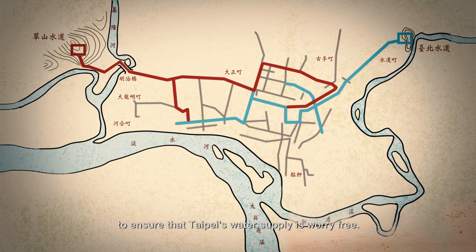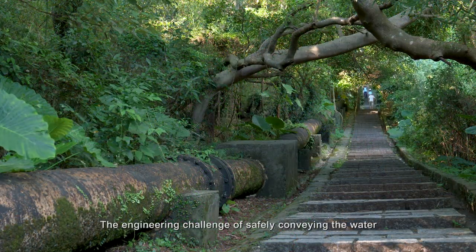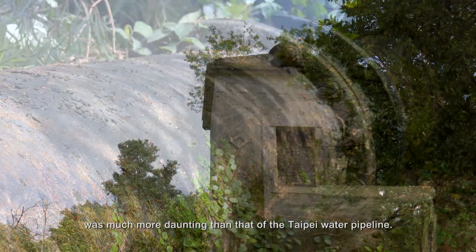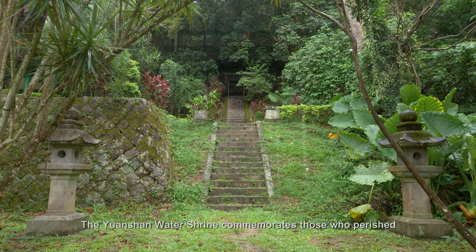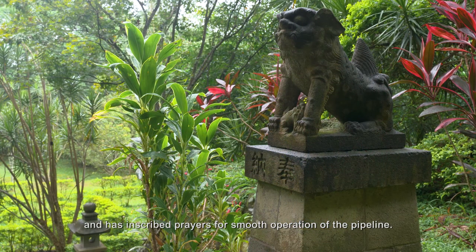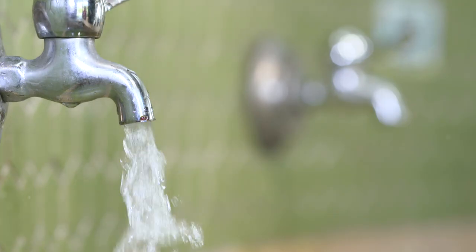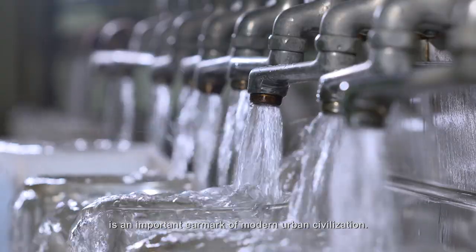to ensure that Taipei's water supply is worry-free. The engineering challenge of safely conveying the water down the mountain from a height of 541 meters was much more daunting than that of the Taipei water pipeline. The Yuanshan Water Shrine commemorates those who perished during construction of the Caosan water pipeline and has inscribed prayers for smooth operation of the pipeline. Providing a clean and convenient water supply is an important earmark of modern urban civilization.